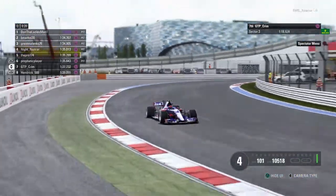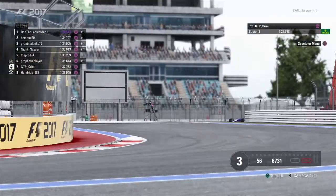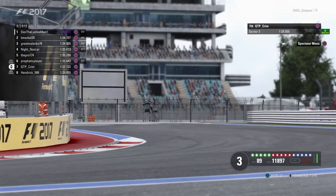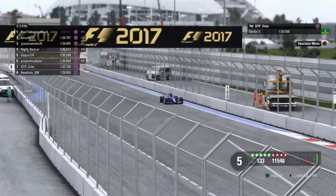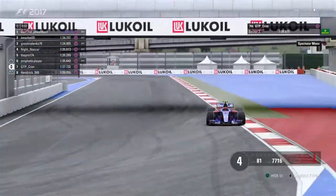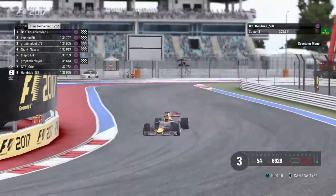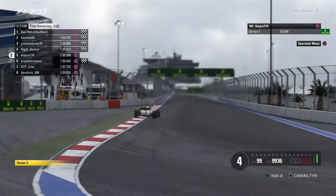Already a second off the pace. Can he do anything? He will not get the pole. That's going to be it for Darius.